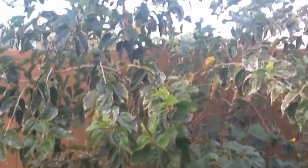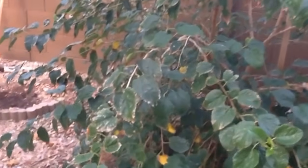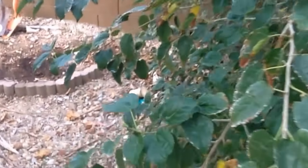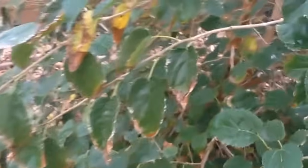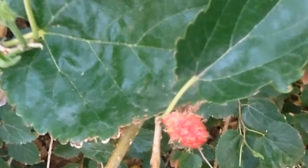Next to it is the dwarf everbearing mulberry. This tree tops out about 12 feet. So it's a fairly sizable dwarf, but it's not nearly the size that other mulberry varieties can get to, where they can go 50 feet and beyond. It sets an enormous amount of fruit in the spring. But you can see even now, I've got pieces of fruit here and there on this tree.